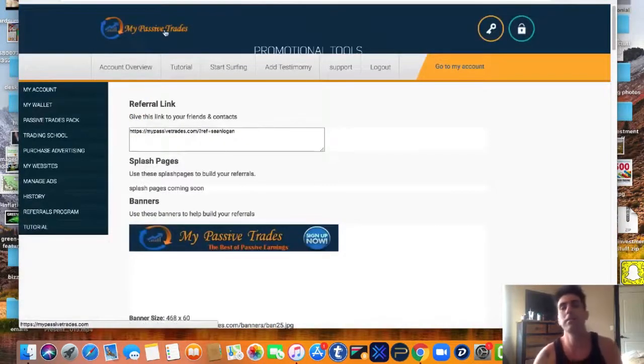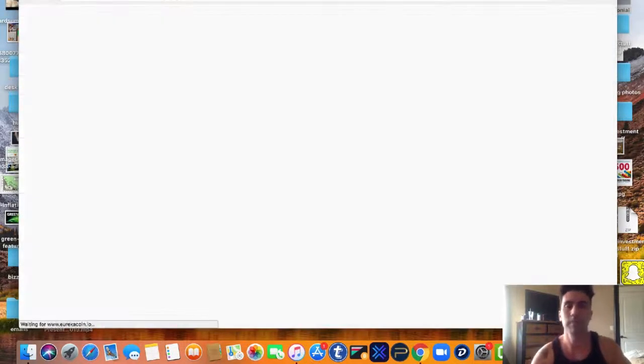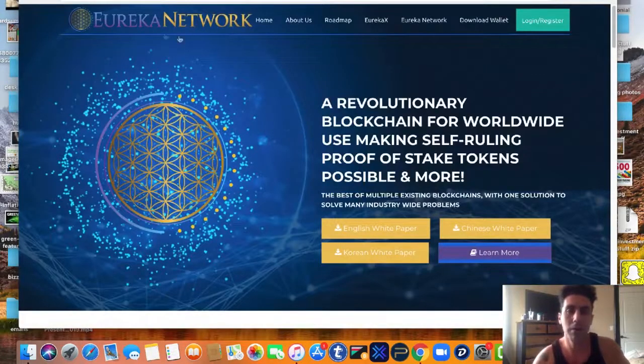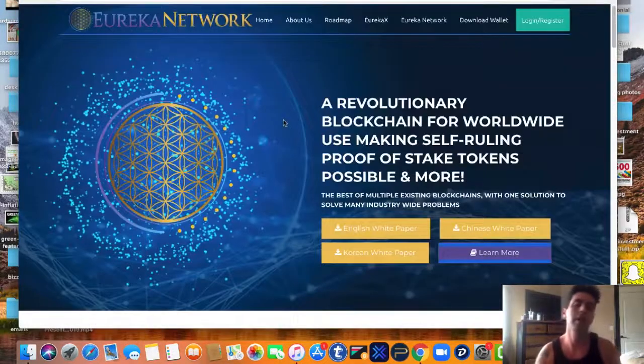Now, My Passive Trades is actually under the umbrella of another company called Polaris Universal. And as part of Polaris, which Darren is the CEO of all this, they actually have their own cryptocurrency exchange called Eureka that they just launched. This is the Eureka exchange. And they also have their own blockchain with their own token. So they actually have people that are developing their own blockchain projects. They're developing their own cryptocurrencies using the Eureka blockchain.